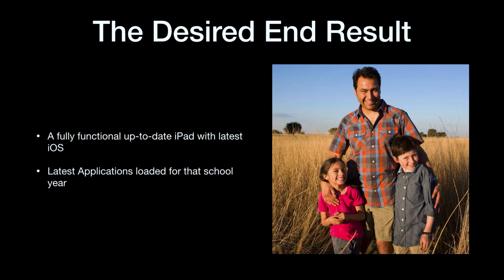Cool. So at the end of the day, when we have a shared iOS environment like this, we have pretty much two results. We want a fully functional, up-to-date iPad or iPhone with the latest iOS, and we want the latest applications loaded on there for the school year or fiscal year, whatever environment you're in. And that desired end result kind of looks like this.